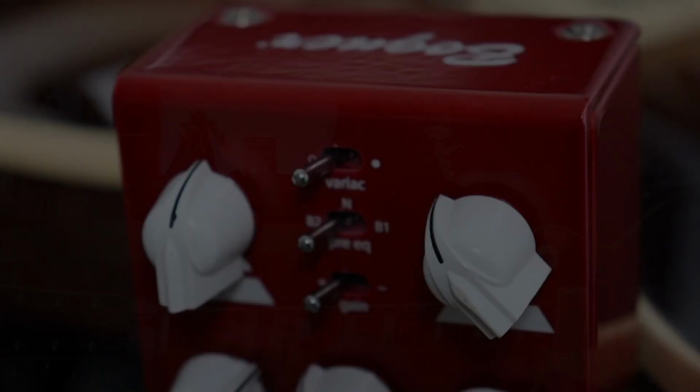So I'd like to show you a little example of this, playing with my Les Paul. Let's check it out.